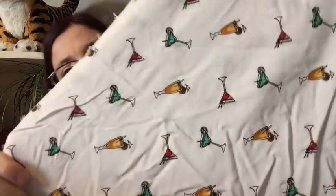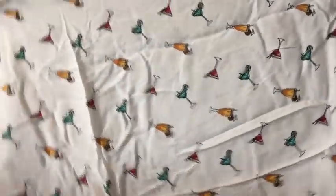And if I hold it up, you should be able to see it's got all these cocktails all over it, which is really cute. I just absolutely love it. But I don't know what to make with it. I think because it's white and I'm really clumsy, I would drop something on it straight away. That's kind of put me off cutting into it. And also I just don't know what to make with it because of the cocktails.